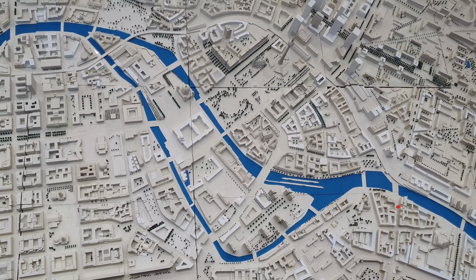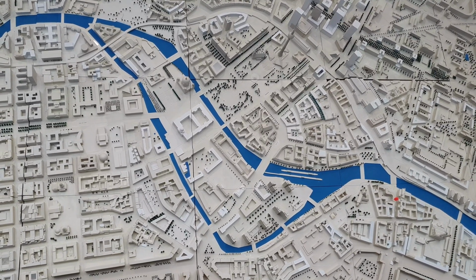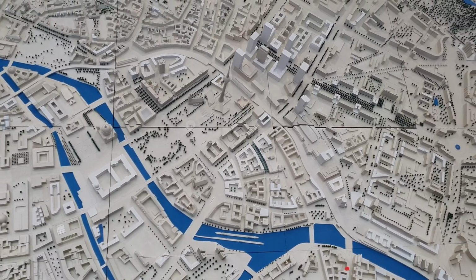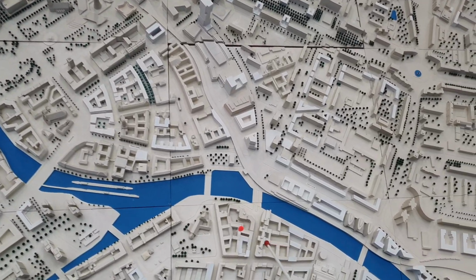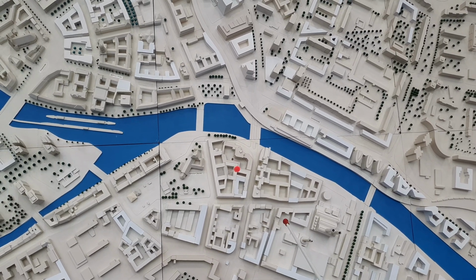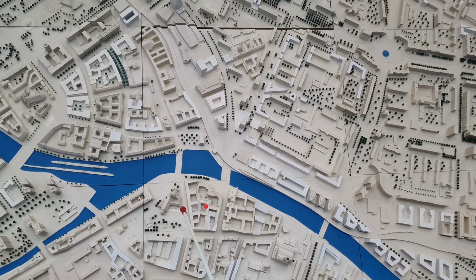If you watch my last video on Berlin's urban development up to 1840, you'll see historical city maps that help illustrate this more clearly. Of course, the television tower is visible, and we are currently in this building marked by the red dot, right next to the Märkisches Museum, one of the many Berlin museums.